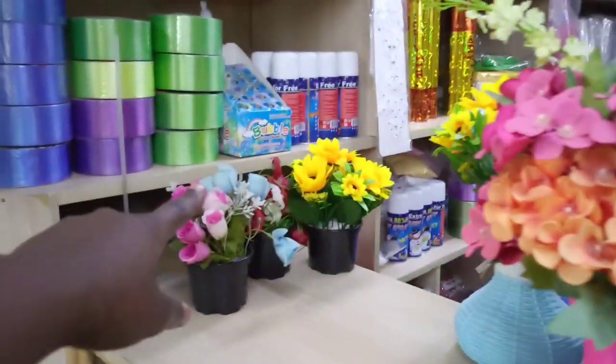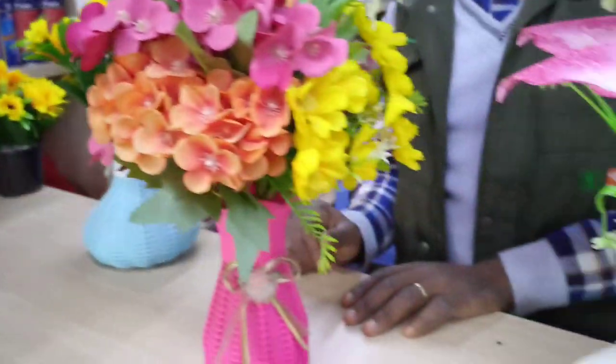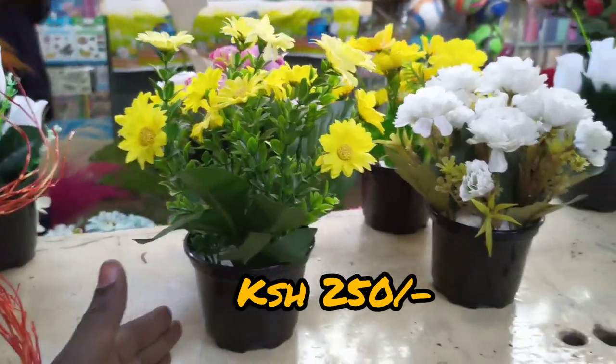Okay. What about these ones? This for 250. The whole, the way it is. Okay. Best price. Yeah, the best. Okay. What about these ones? 250. So guys, as you can see, all these vases together with the flowers go for 250.